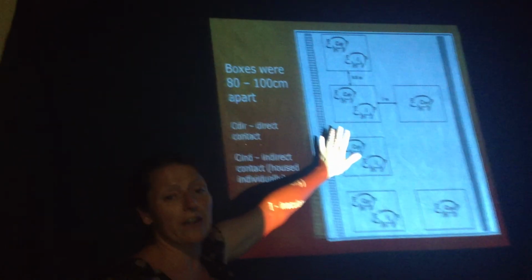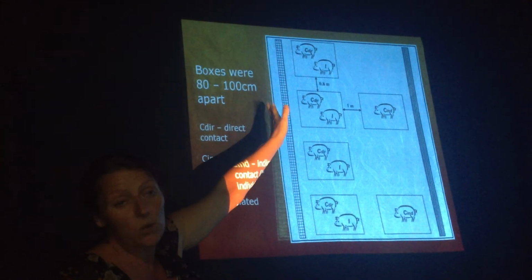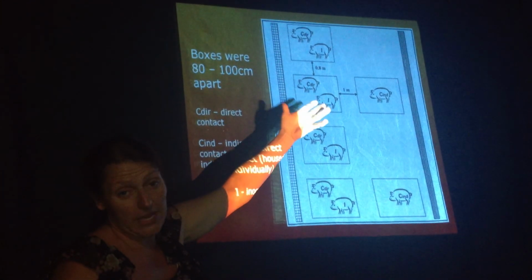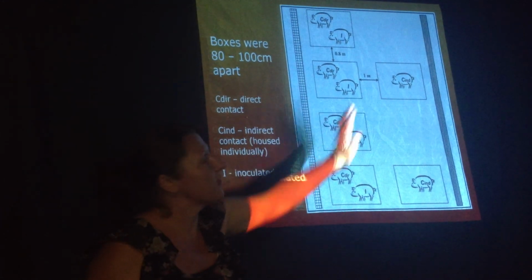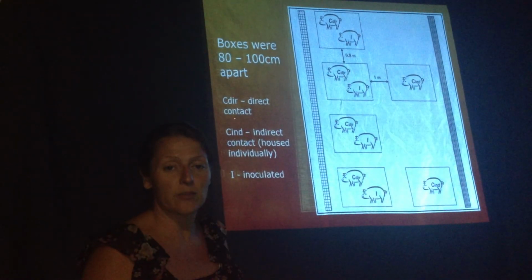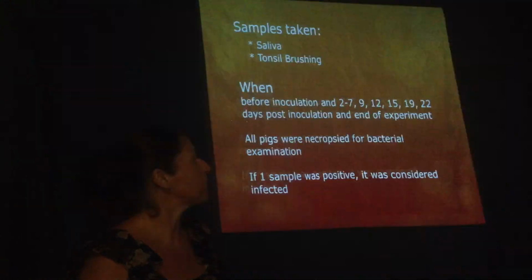This is just a small diagram to show you how they will lay out. So C-E-D-A-R means it had direct contact with an I, which is an inoculated pig, an infected pig, 800 centimetres away from another pair. 1 metre away from that was one individually housed pig. He had no direct contact with an inoculated pig.